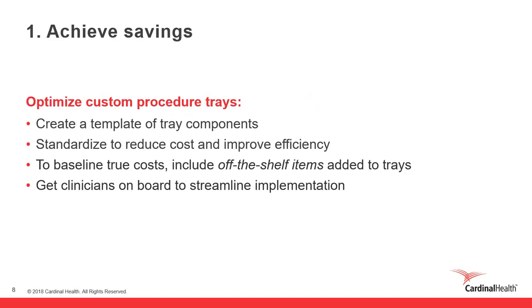So how can we eliminate the inefficiency and save money? One proven way is to optimize those custom procedure trays that you have. By doing so, you'll avoid throwing away unused product, and you will also control costs more effectively and improve your workflow. Here are several steps that you can take. First of all, create a template of your tray components. Include the approved items that you have either on your hospital formulary, your IDN formulary, or even on your GPO contract, and make sure that those components are clinically and economically justifiable and that they're preference items that everybody will use. Once you've looked at that, then you can standardize to reduce cost and improve efficiency.